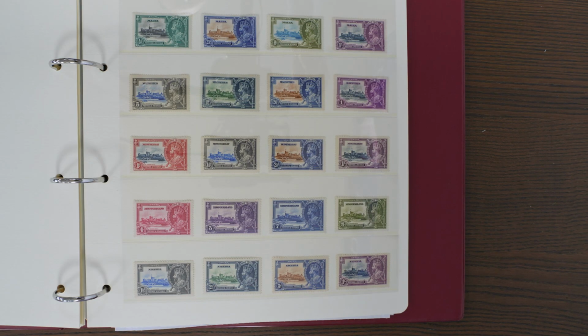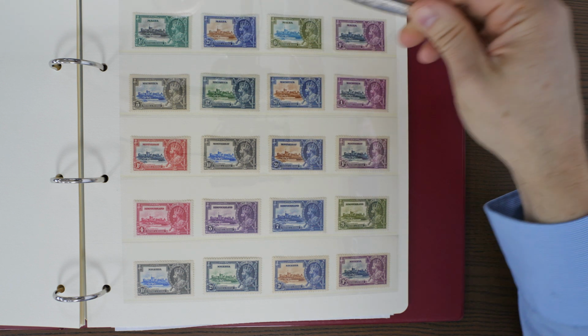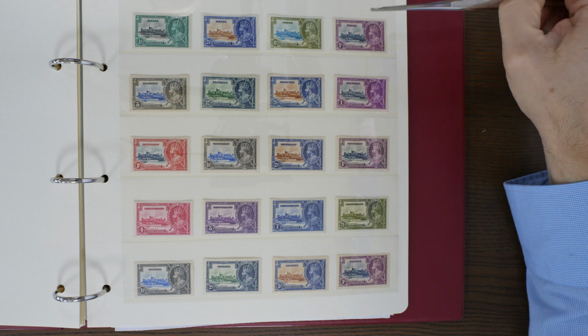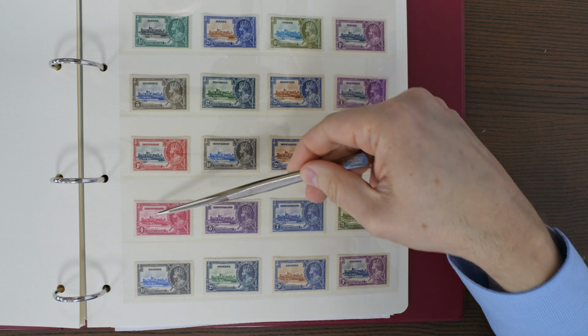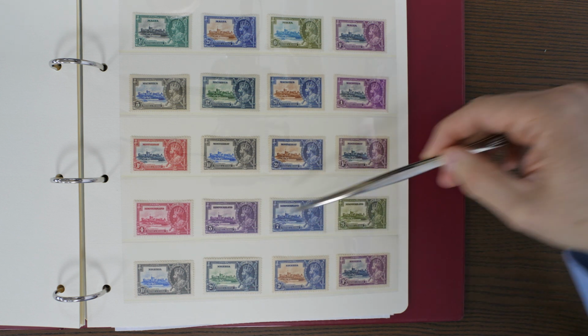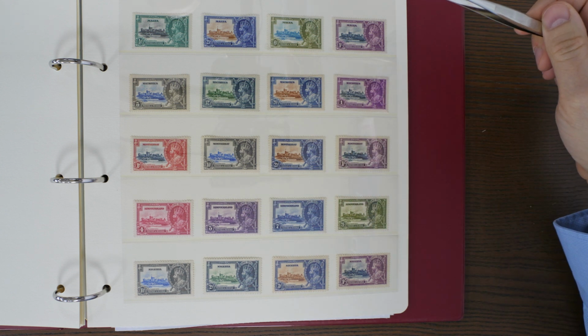So I'm going to put something under the camera now, and we'll see if we can keep the shine off the page. It's quite a challenge, so bear with us. So here we have the 1935 Silver Jubilee issue. Always, or almost always, 4 values with a central vignette in a different colour to the frame. One example of something different would be the Newfoundland, which looks at first glance the same, but you'll see the central vignette's the same colour, and it was all printed in one process.